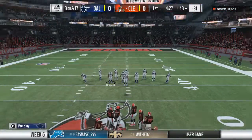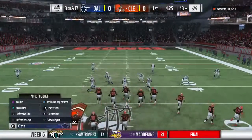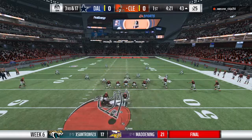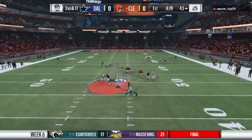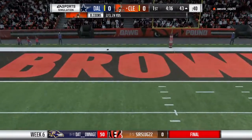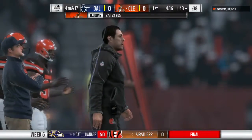And here comes play number 6 on this drive. Now on 3rd and long, they'll look to throw. And it's incomplete. Took a shot, couldn't connect.